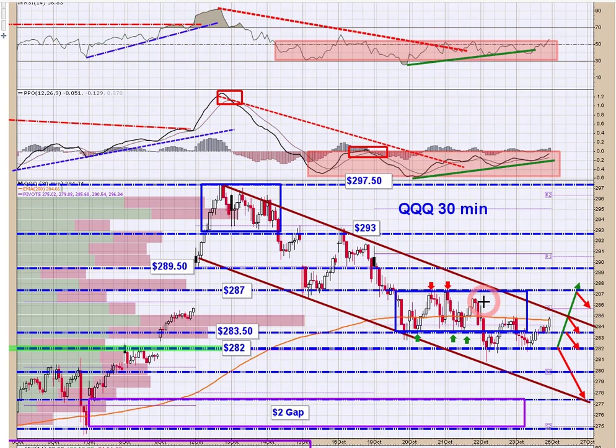Here's the 30-minute chart. We're going to open down here around 282. If that were to break, then down here to 280, and then we'll have to reassess if that holds or if that breaks.